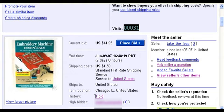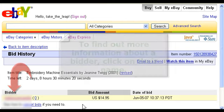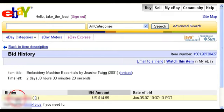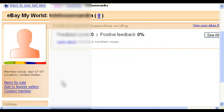Let's click on the one bid, the history, and see what the history is here. It says June 5th. Today is June 7th for me, so I know 2 days ago this person came in. Well, I want to know, who is this person? I'm going to click on this, and I'm going to see they have, of course, a feedback score of 0. They've never purchased anything on eBay that I'm aware of, unless this is a new user ID, and they've been a member since April 17th, and today is June 7th. So this is their very first item they may have ever purchased on eBay.